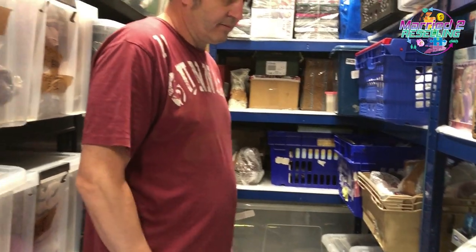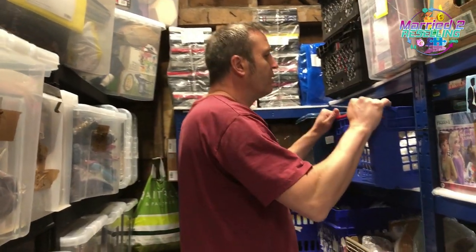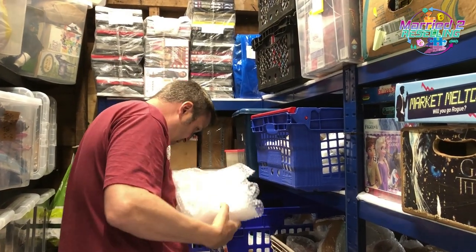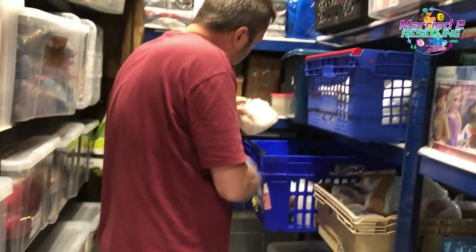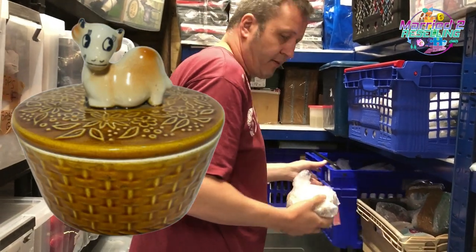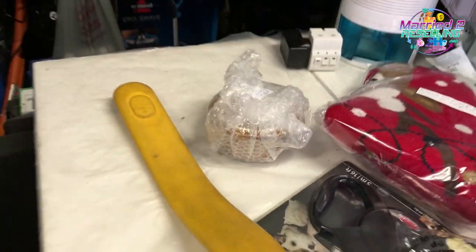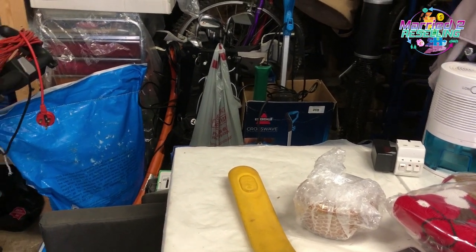And then we have an Etsy item, which is a butter dish. It's a little cow sitting on a basket, because cows always sit on baskets. Oh, where's the cow? Is he on the inside? Yeah, I turned it over. I thought it was falling off. Can you imagine? Can't remember how much that went for. £13.99, I think. It cost £4.50. Not great.